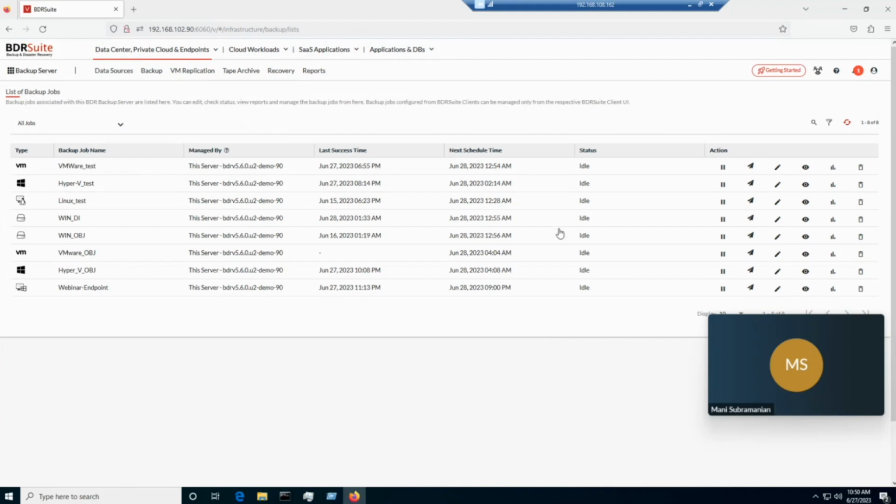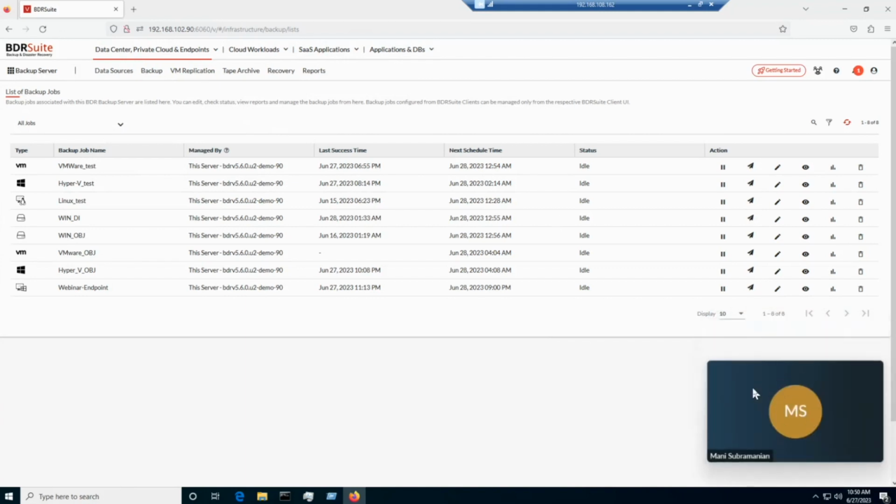So this is how simple we have made your backup operations to be. It's more like a remote agent that you'll be installing, and this is how the endpoint backup is all about.